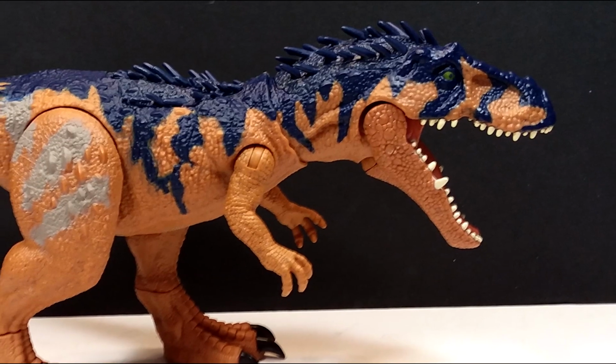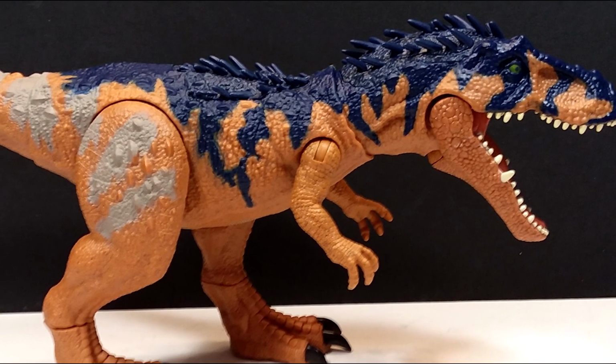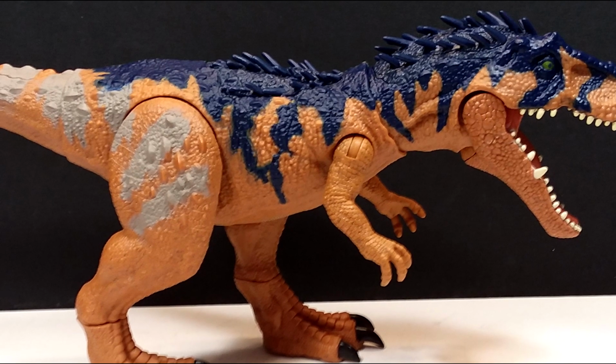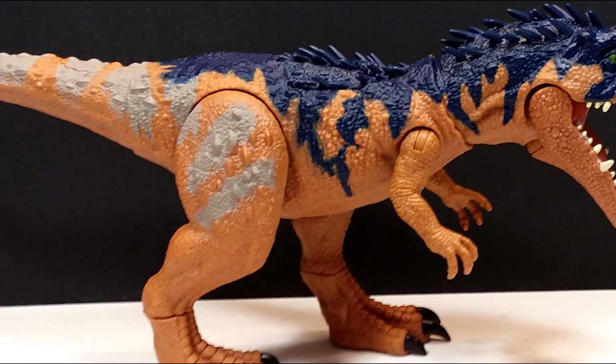So this brand new Mattel Jurassic World Primal Attack Siats Meekerorum is an awesome figure, really nice looking overall. A beautiful sculpt with so many different varying sizes of scales.